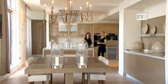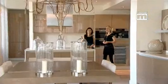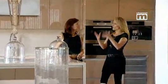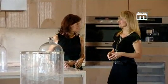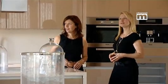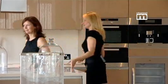Everything about this apartment is just on a grand scale, I think. It's very classic contemporary, isn't it? You can imagine if a Roman villa was brought bang up to date today, it would be this kind of very modern materials, but quite classic. With a minimalist feel, isn't it? And then, fabulous terrace. Look at that, let's have a look.